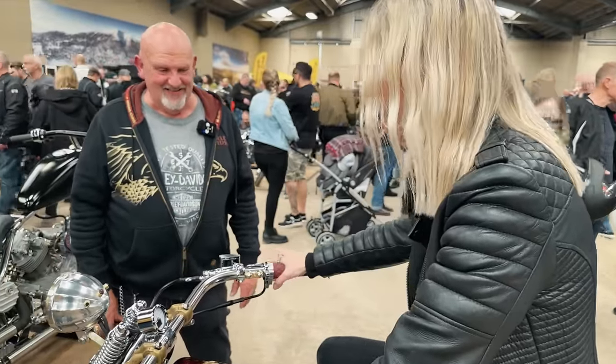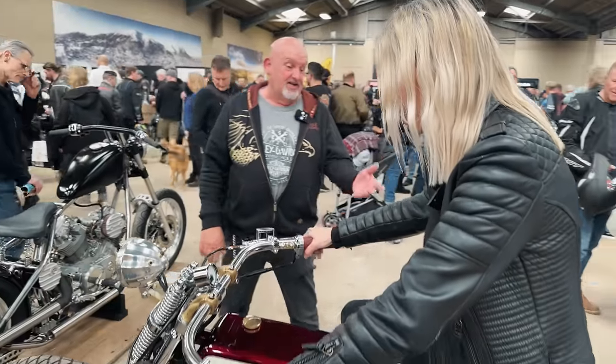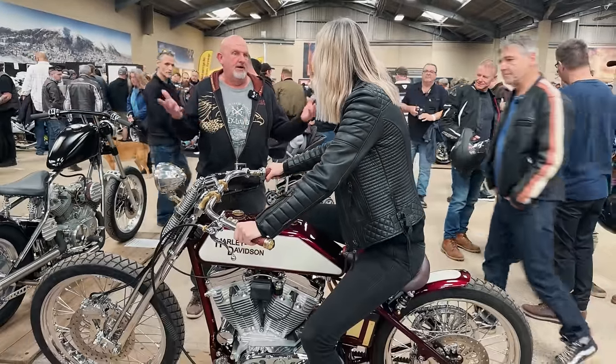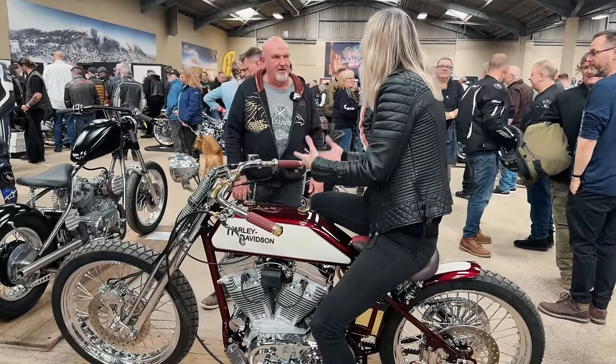Incredible. I bet it's incredible to ride. Of course, with the shocks you can adjust it to whatever weight you are, and you don't feel it. So it's like riding a soft tail, but it's also a hard tail. It feels so lightweight. Yeah, it is.